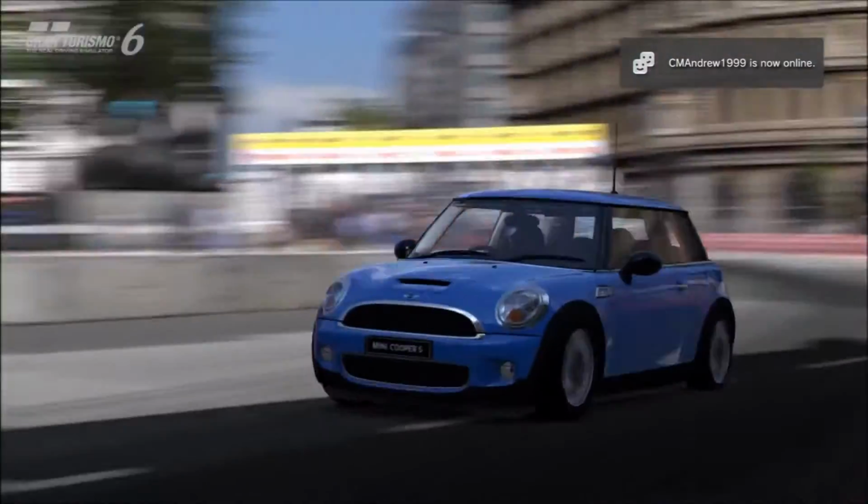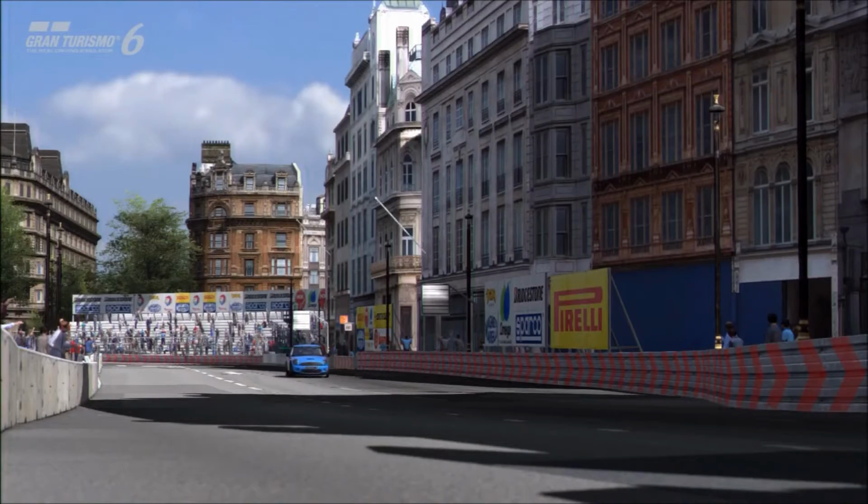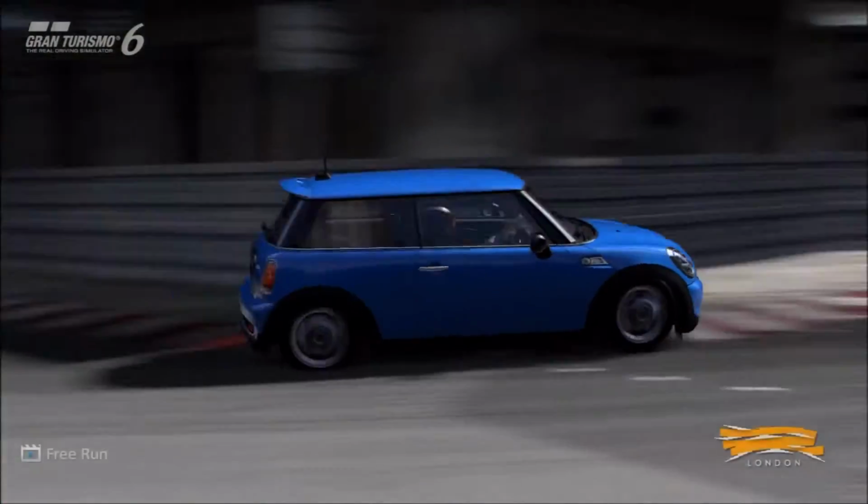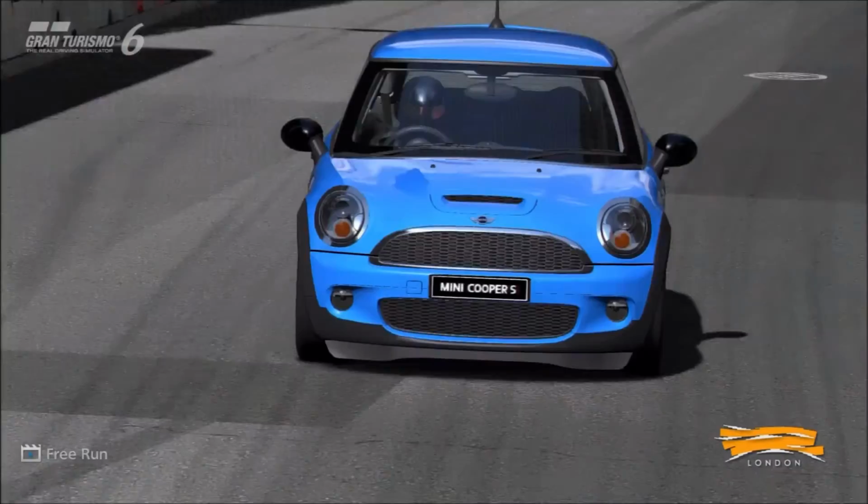So it's a fairly simple review overall. I can't really go into more details about the car because that's all we've got to work with. But that's it for this particular review, and as I said, we've now polished off all of the mini models.